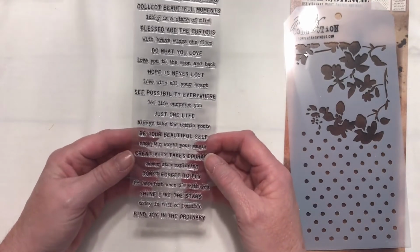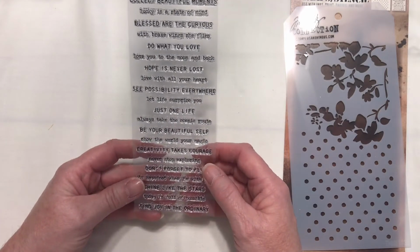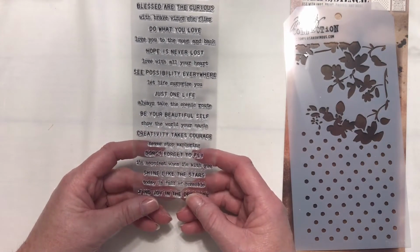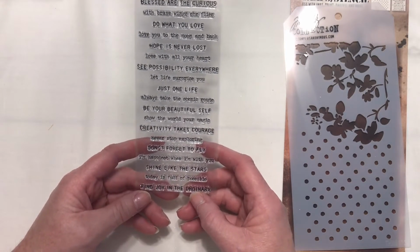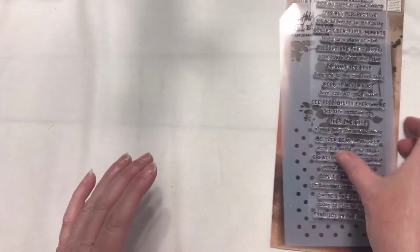Be Your Beautiful Self. Show the World Your Magic. Creativity Takes Courage. Never Stop Exploring. Don't Forget to Fly. I'm Happiest When I'm With You. Shine Like the Stars. Today is Full of Possible. And Find Joy in the Ordinary. A lot of very slim sayings that will be perfect in journals and on cards. So that was my Tim Holtz find.